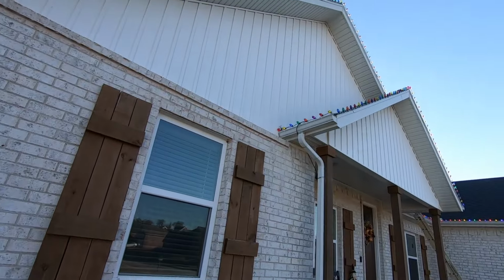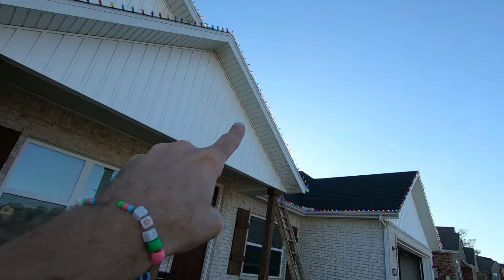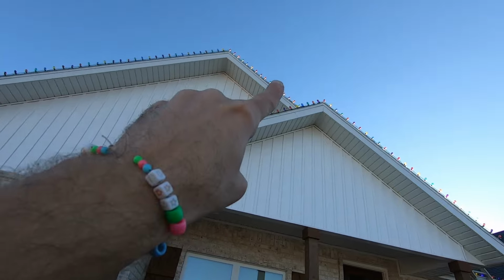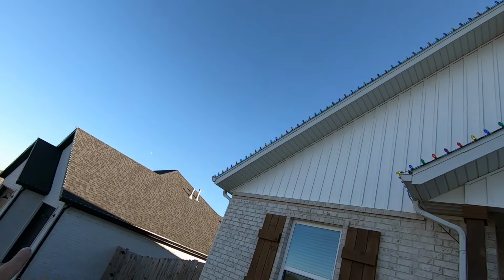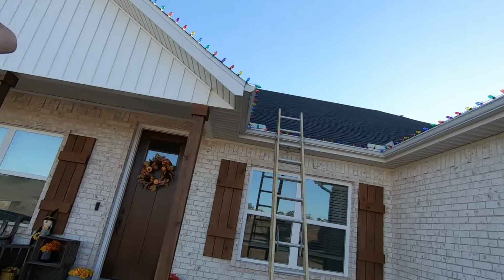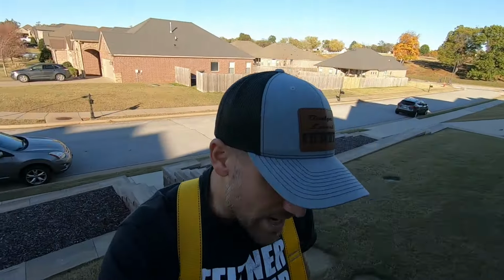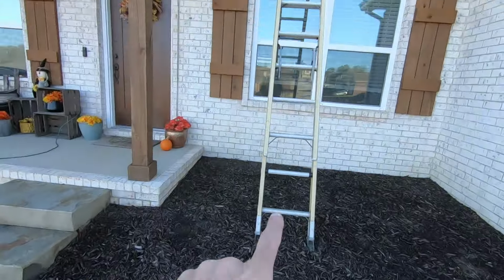So that was strand number 1, began right there. Strand 1 came up over that peak and stopped, and then I began strand 2, 2 to there, 3 over there, and then came back over here and hit strand 4, 5, 6, 7, all the way around that way. Huge, huge time saver. Really, the worst part for me is getting up the ladder.